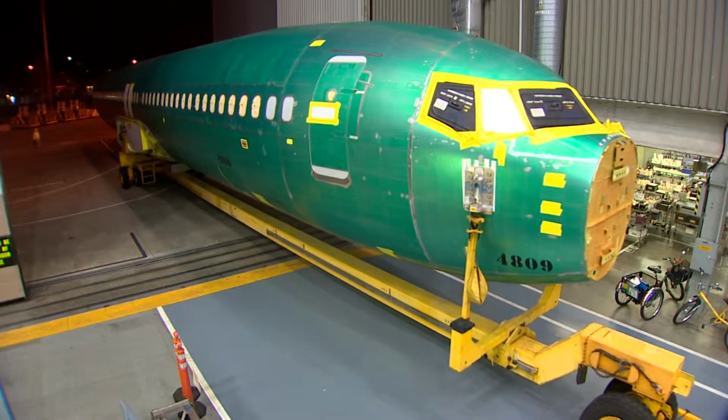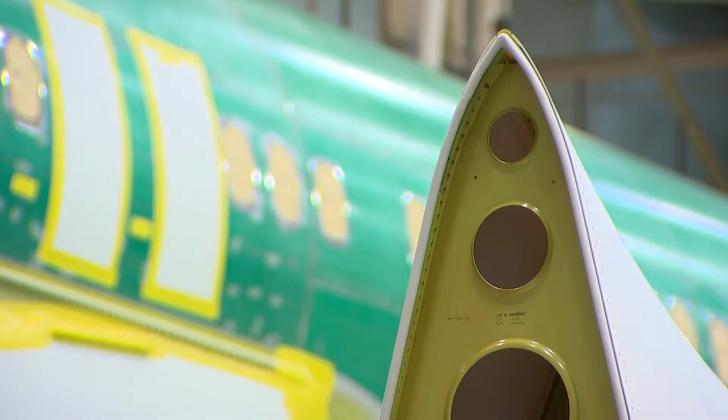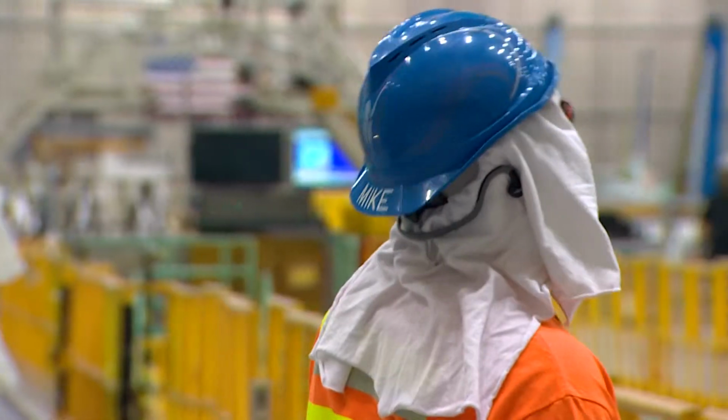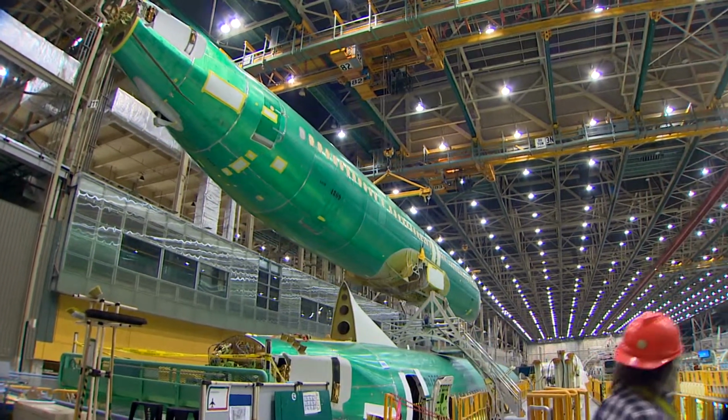At the other end of the factory comes the fuselage for a United Airlines 737-900, known as number 4809. This position for 3 days. They'll put wiring in, blankets. There is no drama here, no feeling like this work is being rushed.